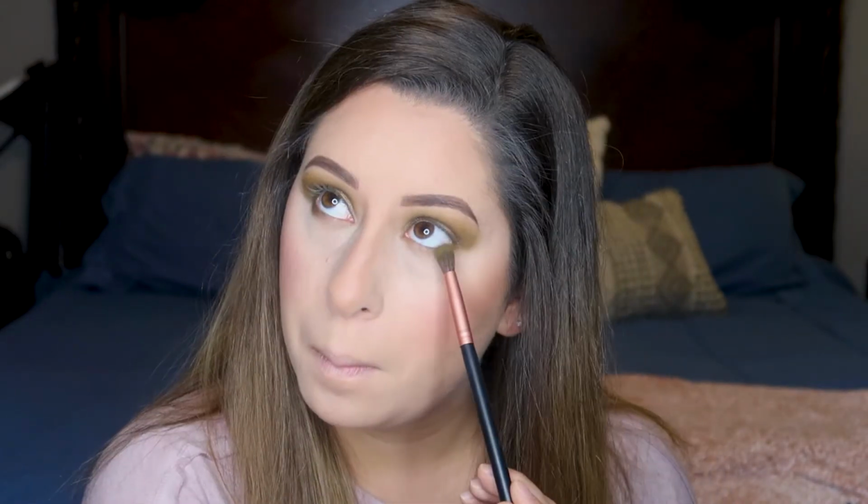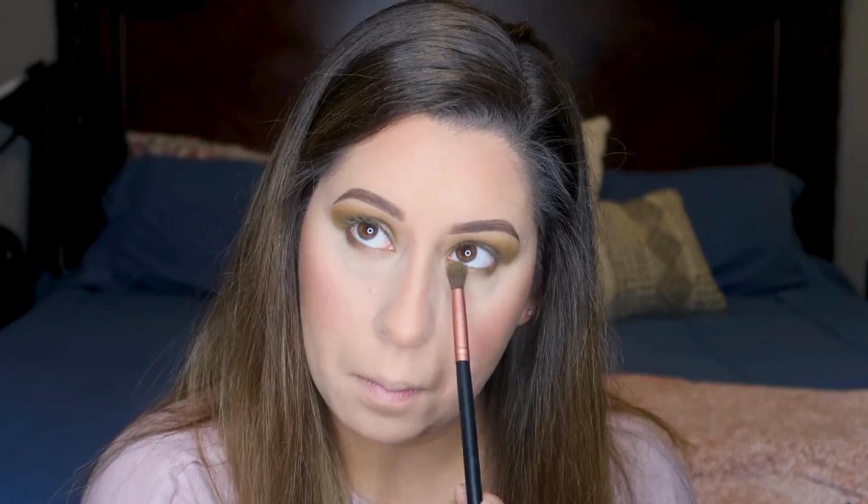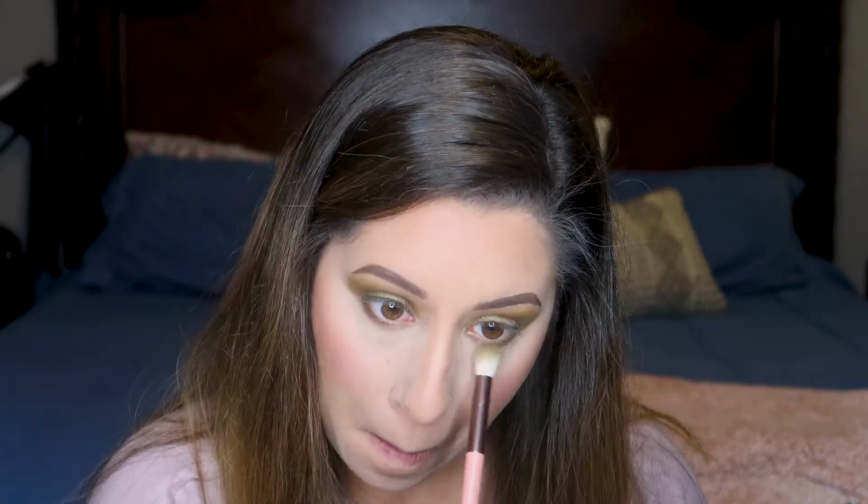And then I'm gonna go in with a little bit of that brown shade and just get as close to the lash line as I can. Then taking our favorite fluffy brush, we're gonna blend that together. I think we'll go ahead and do the brow bone and highlights.